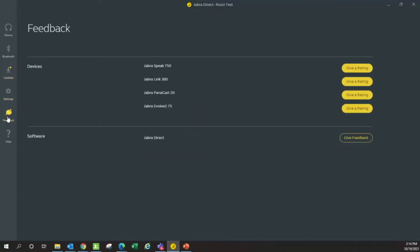Next option would be feedback. Here, this actually helps Jabra improve product and also our services. As you see, I have all my devices. I can give a rating on all my devices, and I can also give feedback on Jabra Direct.